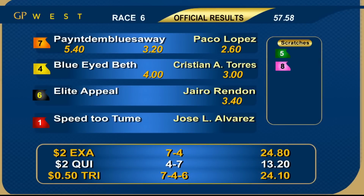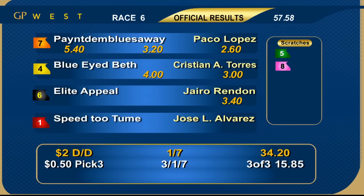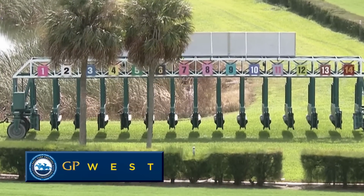Number 7, Paint Them Blues Away, scores for All My Heart Racing Incorporated, trained by Jane Sapelli, and that gives Paco Lopez his 3rd victory on the card. We'll take a short break. When we come back for race 7, it will be the first half of our late Daily Double.